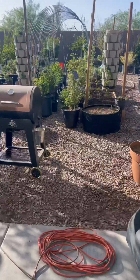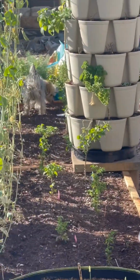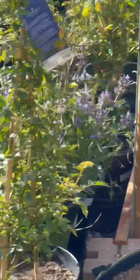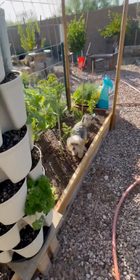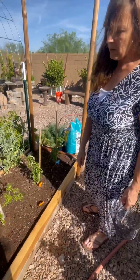So guys, we have another rat. Bentley Atkinson, what are you doing? Get out of the garden. Oh my goodness, this is a new one. Get up. Don't.